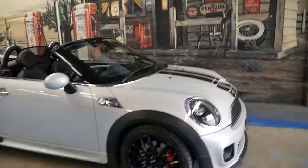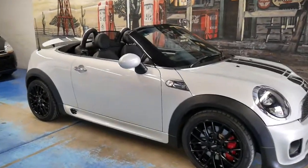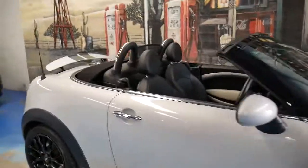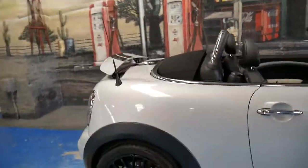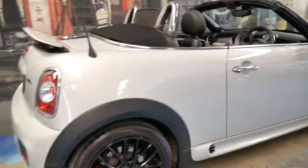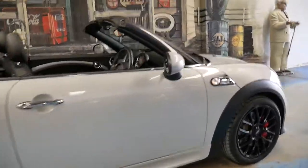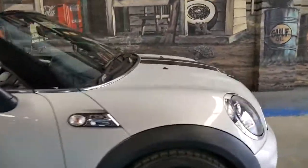It's got the bi-xenon headlights, driving lights, and is in particularly good condition, right down to the wheels. Can't see any scratches, dings, marks whatsoever on this car. So it's obviously been very well looked after.